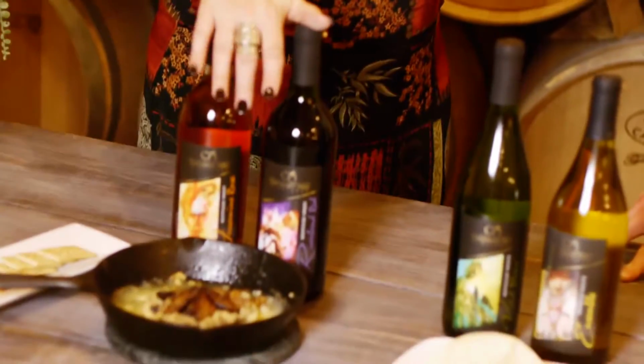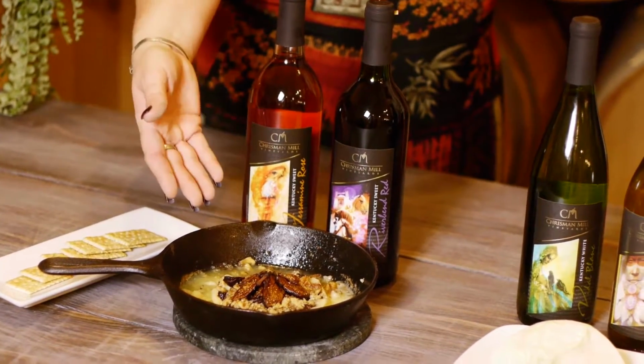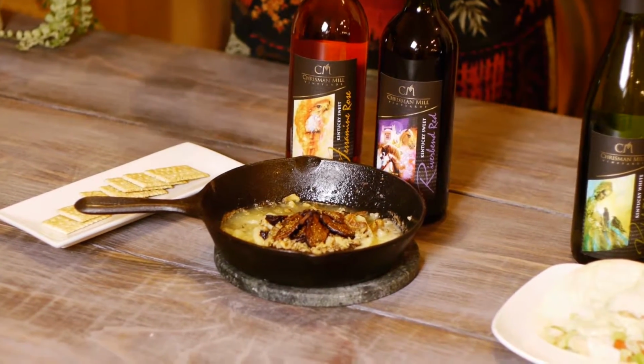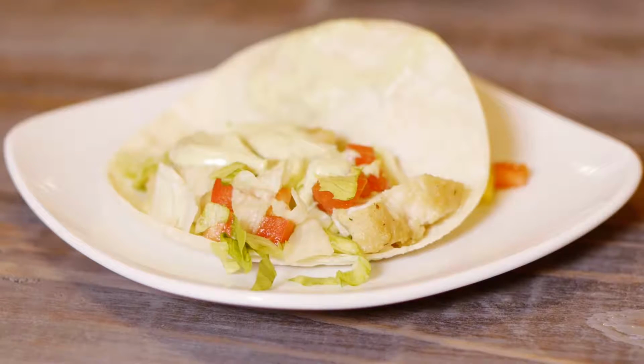Here we have our sweet wines. And sweet wines typically pair well with cheeses. So we have a brie here with figs and walnuts. They're really good with appetizers, the start of the meal. It's great to start out with a sweet wine. White wines, traditionally, go well with chicken, fish, your lighter meats.